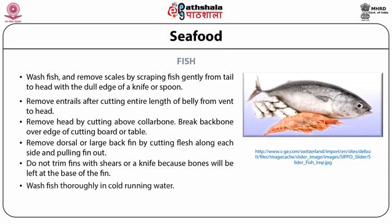Wash fish thoroughly in cold running water. Fish is now dressed or pan dressed depending on size. Large fish should be cut into steaks or fillets for easier cooking.